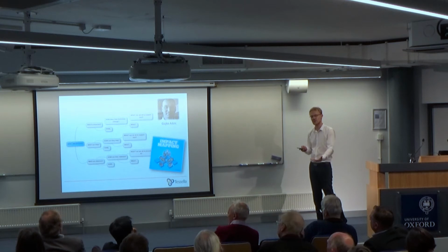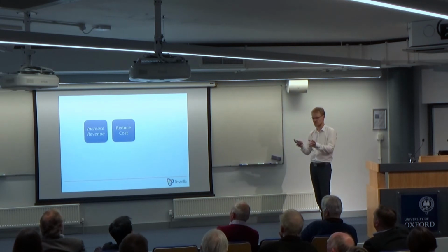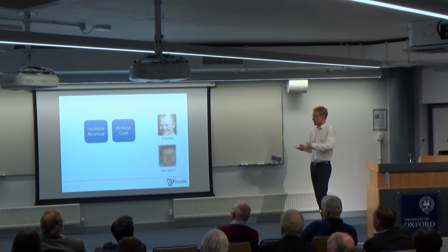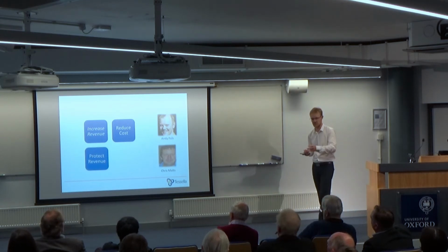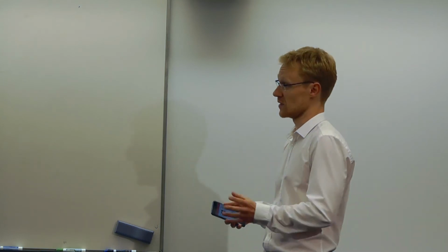But what does the goal look like if we're talking about businesses and clients? So most people think about the two sides of the equation. Either you increase revenue or you reduce costs. There's actually another dimension to this. So Andy Paul and Chris Matts, again based in London, software consultants, they came up with that model. And they say, well, there's this other side which is protect revenue. So it's not about increasing revenue, but protecting it from disappearing. So if you have a user base, you don't want them to go away and use another product than yours. So what can we do to protect that revenue? And if you have this in mind, it's a very different mindset from increasing revenue. So you'll be building very different features for that.